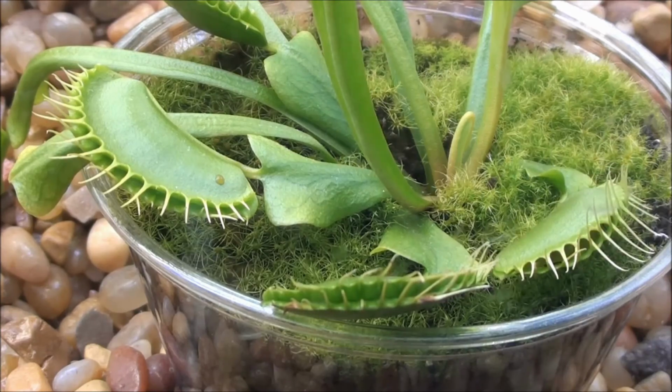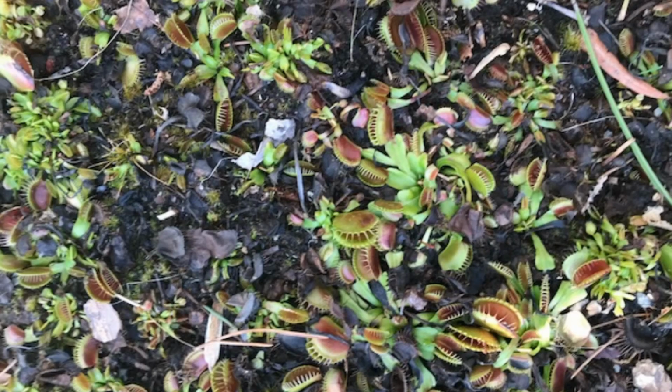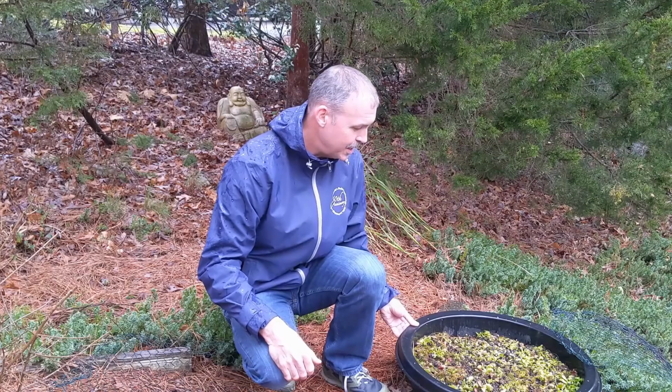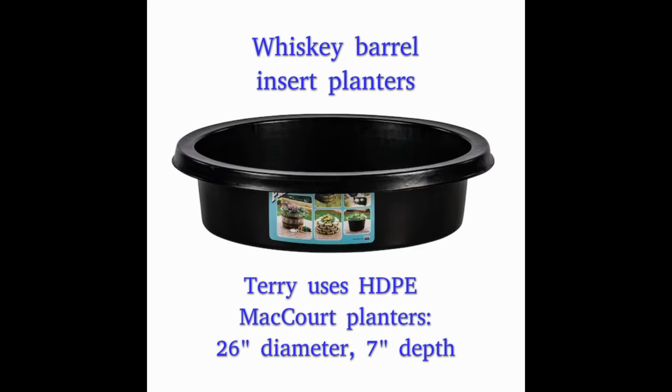Here we are in North Durham in my backyard, and these are my Venus flytraps. I've been growing these off and on since I was 10. These are the product of about 12 years of growing. I scaled down to these insert pots that are much easier to manipulate and fill with soil, and they grow really well in these pots.